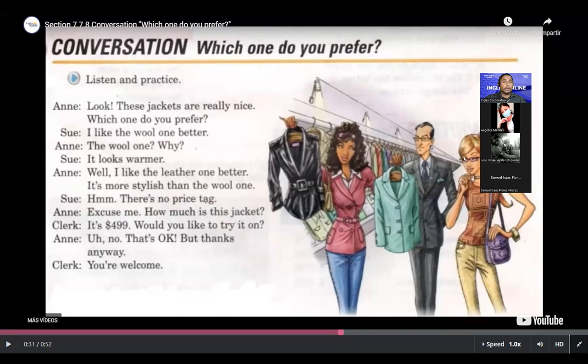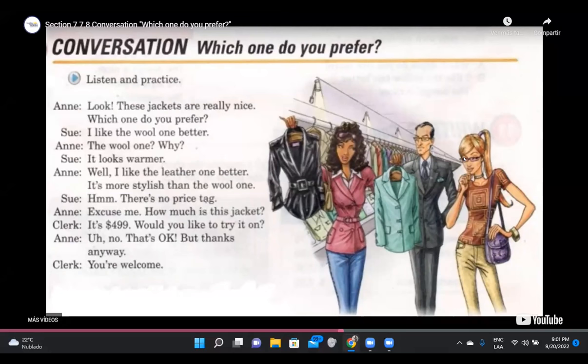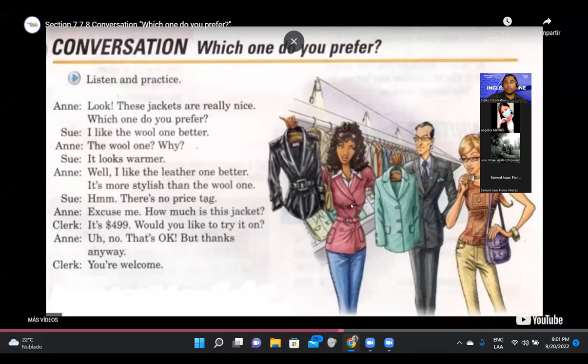That is correct. Okay. Look, these jackets are really nice. Which one do you prefer? I like the wool one better. The wool one, why? It looks warmer. Well, I like the leather one better. It's more stylish than the wool one. There's no price tag. Excuse me, how much is this jacket? It's $49. Would you like to try it on? Oh, no. Okay. But thanks anyway. You're welcome. Okay, good. Excellent pronunciation, Angelica.